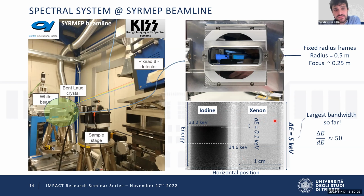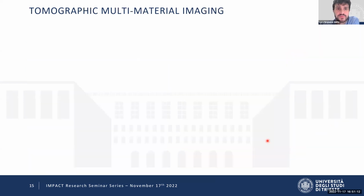And so this is what an image looks like. In this case, we've got in the field of view 2 cuvettes, one filled with iodine and the other one filled with xenon. And the reason is quite obvious, but I'm going to tell you in a sec. And the good thing is that by bending our crystal this much, we could achieve an energy bandwidth covering 2 K edges simultaneously. So in this image, we are looking at position on the horizontal axis, but at energy on the vertical axis. So we achieved 5 keV energy bandwidth, which is the largest so far at this particular energy. And in this way, we could bracket 2 K edges simultaneously.